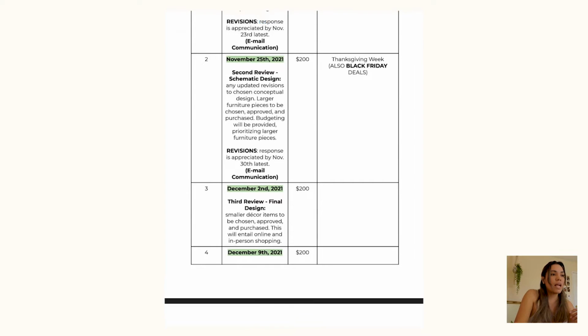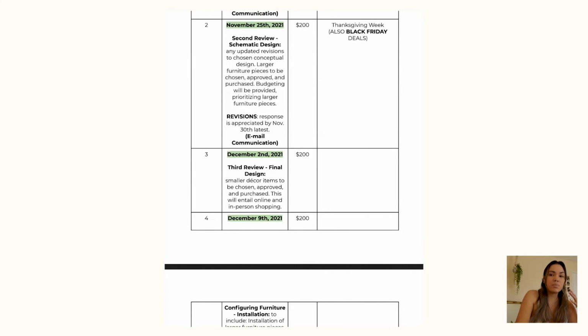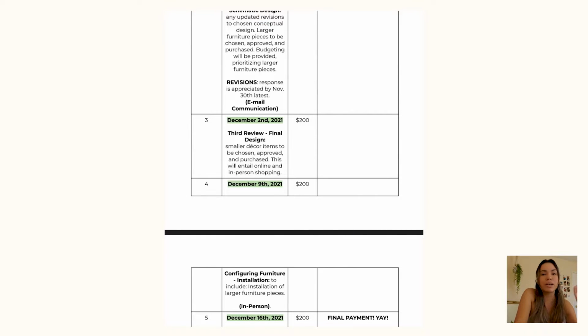And then the third review was picking out any leftover items that needed to be picked up. These were items like decor, art, and all that, that I can do easily in person. It is very time consuming, I will say. And this is why I feel like you've got to be careful with that. Because when you purchase an item online, you're just waiting for it to get shipped. You don't have to do much work. But shopping online to fit the whole theme you're going for is sometimes difficult when you're a little picky and you want it to look cohesive.